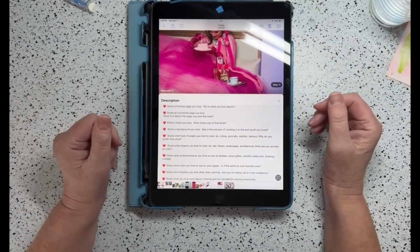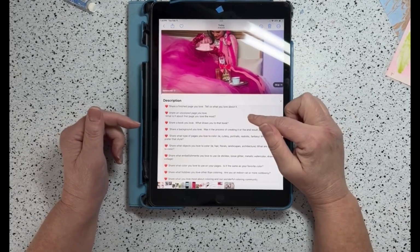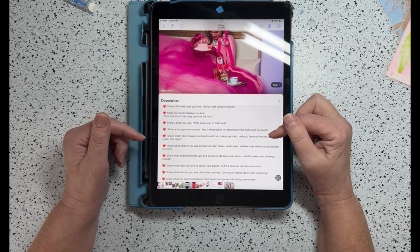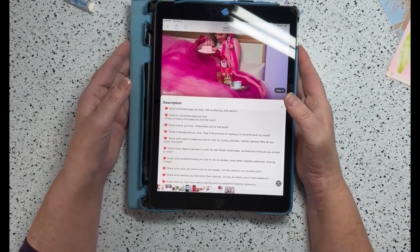So that's the hobbies that I enjoy doing. The last question is: share what you love most about coloring and our wonderful coloring community.